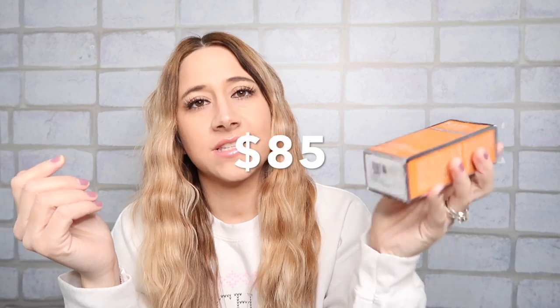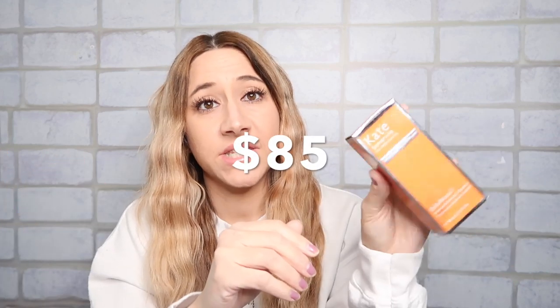Next thing in the box is from Kate Somerville. This is the Exfolikate Intense Exfoliating Treatment. I know that I have gotten this in a box before, but I've never actually tried it. This says, the next best thing to seeing Kate in the clinic is treating yourself to a Kate Somerville signature facial at home. Natural exfoliants help to clean pores, while fruit enzymes help to clarify and renew skin. So maybe I'll try it this time. I know this is pretty pricey. This is probably like 50, maybe 60 bucks.